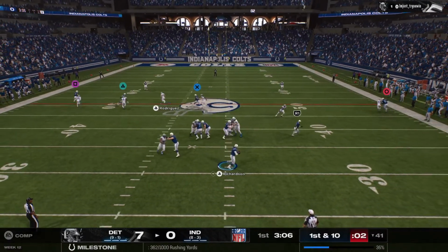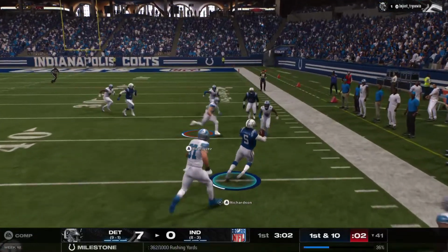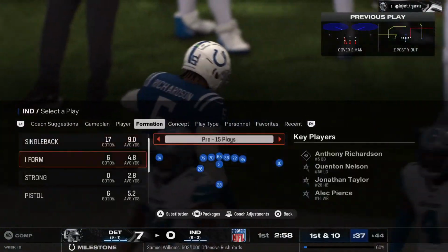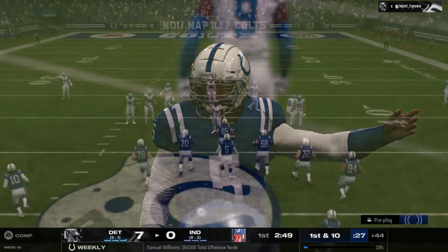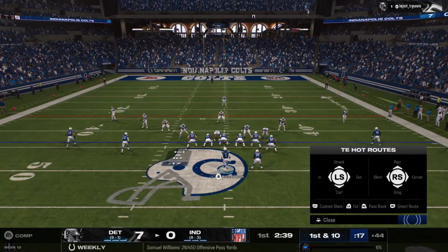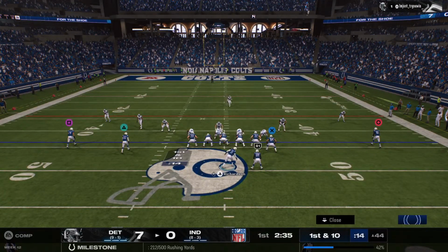Richardson to throw it here on 1st down. Now he'll run it. Richardson going to hit the deck here, but not before he picks up a first down. That one good for 15 and a first down. 1st and 10 at the 44-yard line.